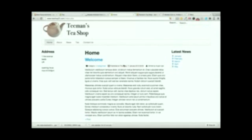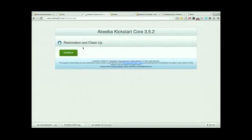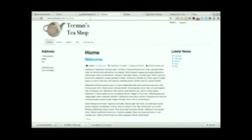Have you seen machine issues with it? No. It won't make it, it's up to your server. It's doing the installation exactly the same way as you would do a Joomla installation. So, I'm just clicking clean up, and that's the fundamentals of Akeeba Backup Core.